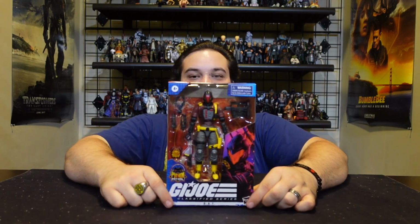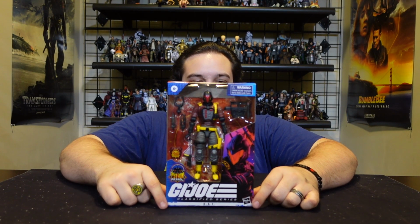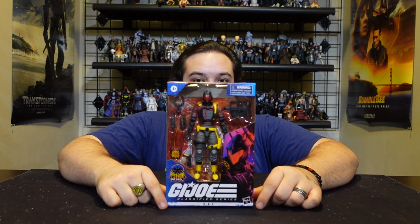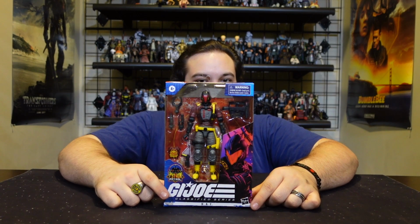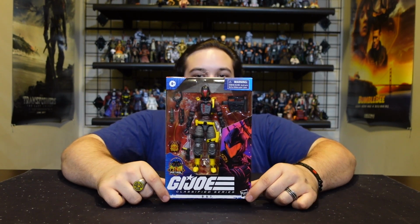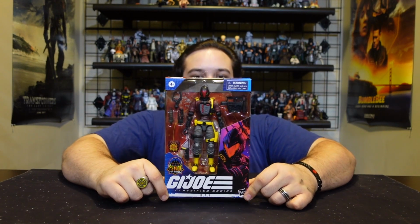So today here we have, like I said, the Python Bat, and the Python Patrol stuff has been very cool in the Classified line. I love the Python Patrol color schemes on a lot of these characters, and that is no exception with the Bat. So here is the Bat. This is in the open window bubble there, so you can see his accessories.